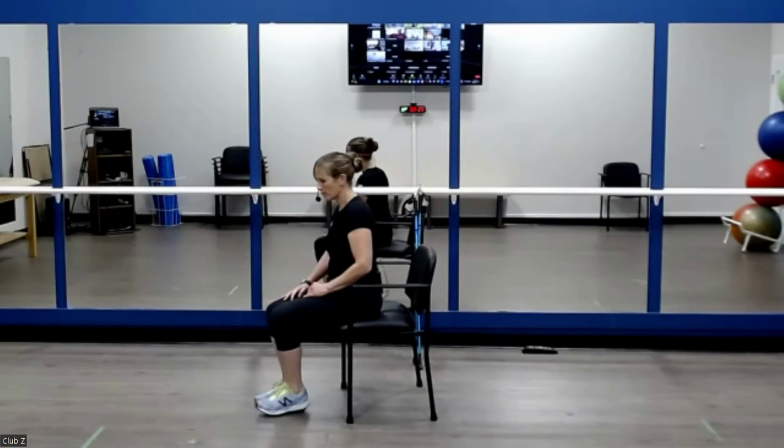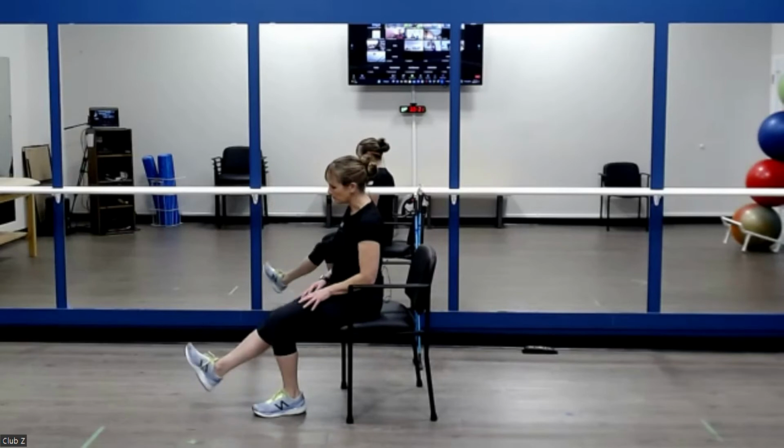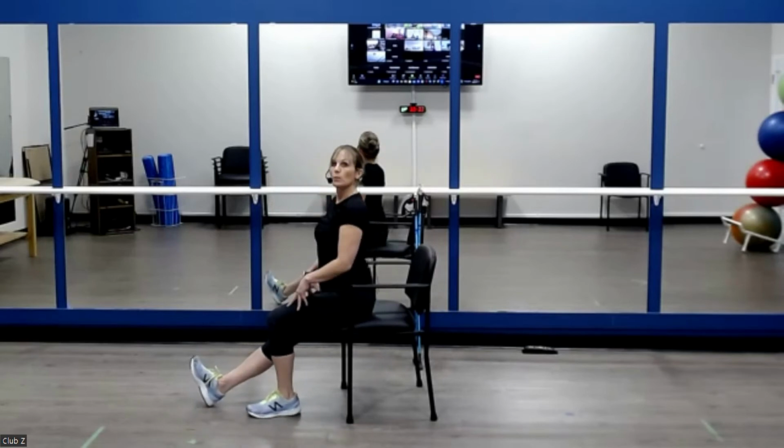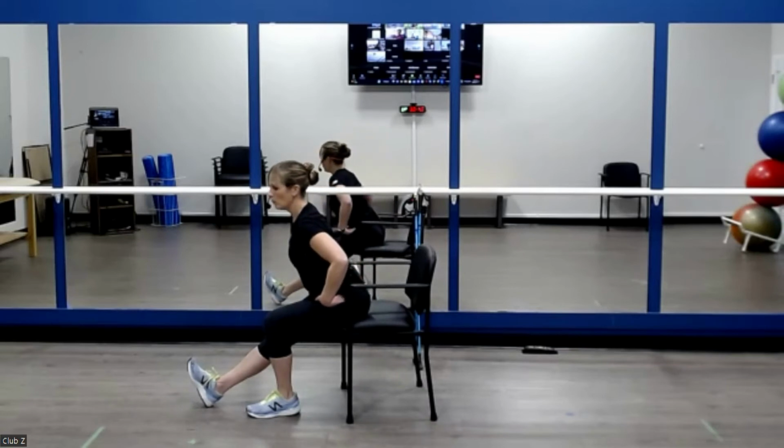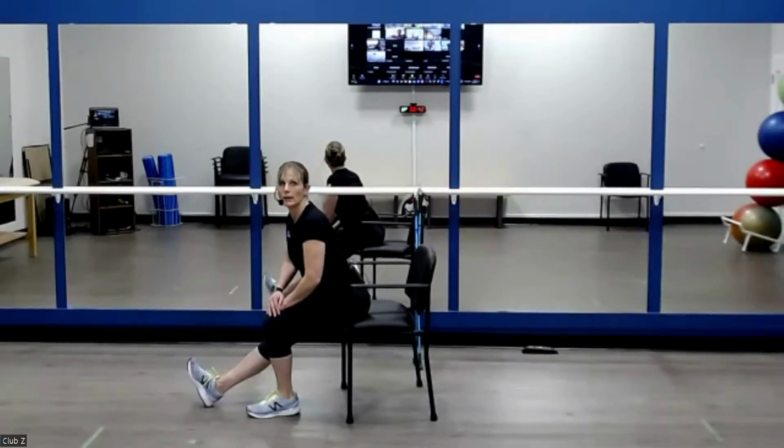Great. Come on up. Switch sides now. So right knee is bent, left knee is straight. Body is nice and tall. Belly muscles just gently pulled on, so we're protecting the back. And then we're going to tip from the hip. Woo! I am always tighter on my left side.